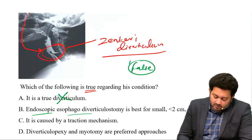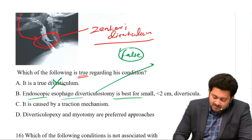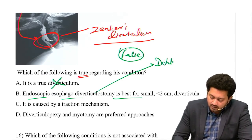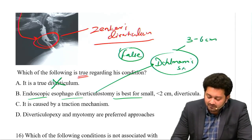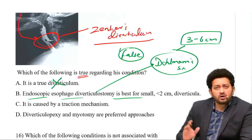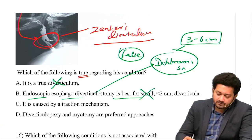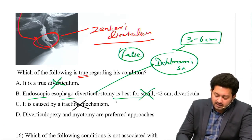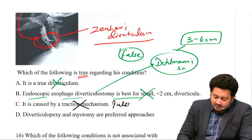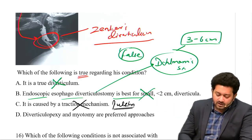Endoscopic esophageal diverticulostomy is best for less than 2 cm. This treatment is actually known as Dohlman's surgery, and Dohlman's surgery can be done for diverticula size between 3 to 6 cm. Not for more than 6, not for less than 3. They are saying less than 2, so this is wrong. It is caused by a traction mechanism. No, it is also wrong. It is caused by a pulsion mechanism. Because of the increased pressure, the mucosa goes out.